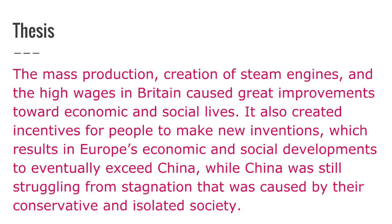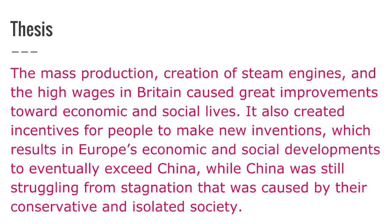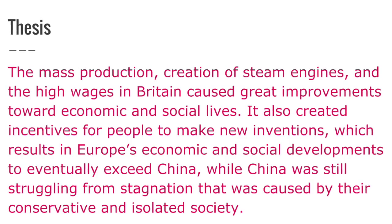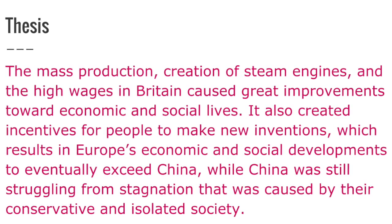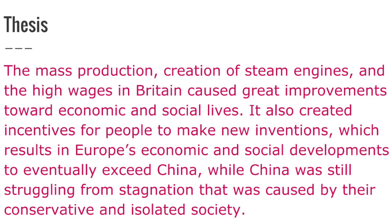social lives. It also created incentives for people to make new inventions, which resulted in Europe's economic and social developments eventually exceeding China, while China was still struggling from stagnation that was caused by their conservative and isolated society.